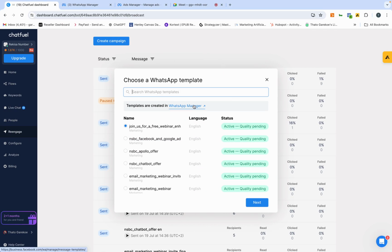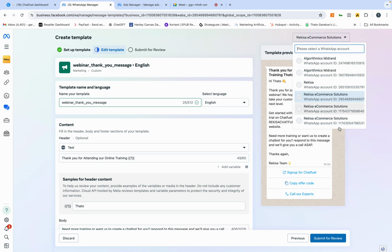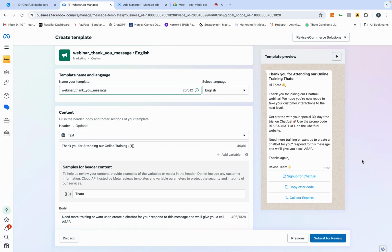So the first step that I'll take is I'll click on WhatsApp Manager, and it will take me to my WhatsApp Manager profile. As you can see, this is our WhatsApp Manager profile. We have several WhatsApp Manager profiles. I think you can have up to 10. You can't have more than that. But basically we want to create an advert that allows us to engage with our customers again, right?